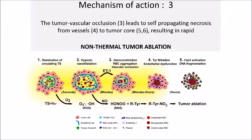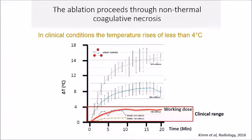The illumination of the photosensitizer by the laser light creates the oxygen radicals. By reaction to the radicals, the vessels will first dilate, then constrict to finally occlude completely, which will lead to the tumor starvation and death. This process induces a slight increase of 4 degrees in temperature with no thermal effect on the targeted tissue.